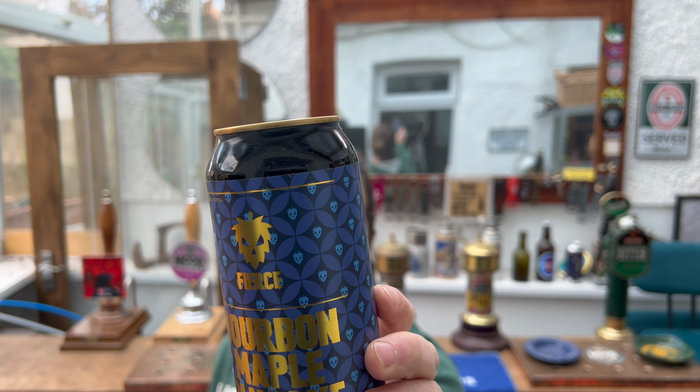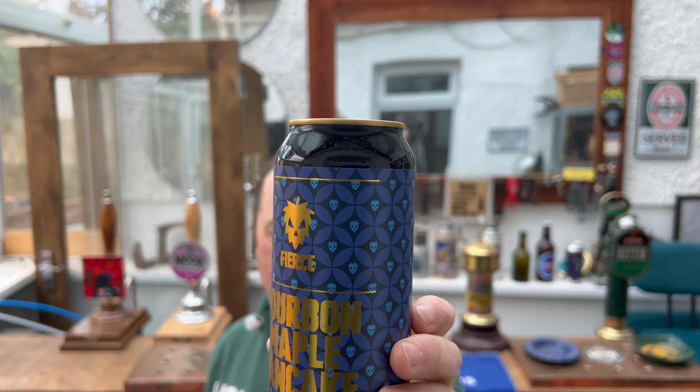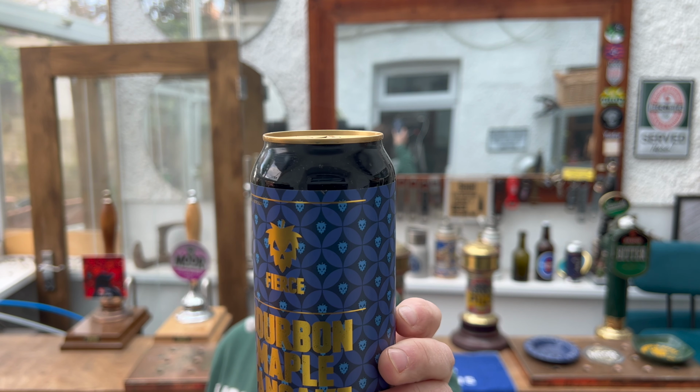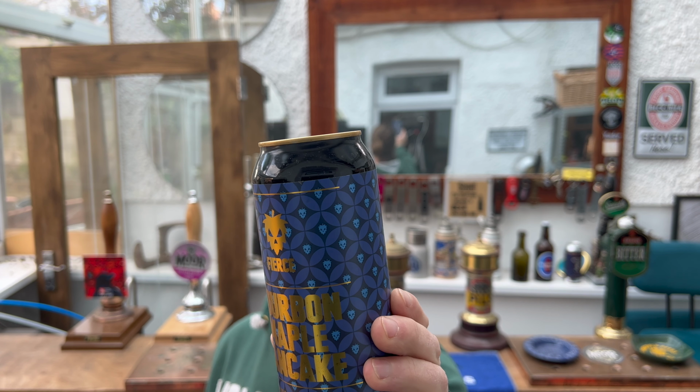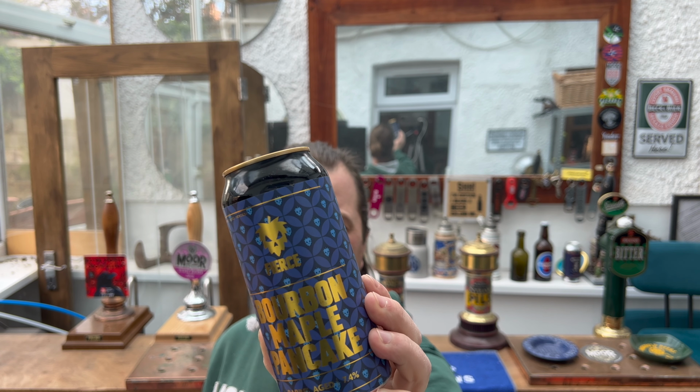It's been a long time since I last reviewed a beer from Fierce Beer up in Scotland. But we have one today. This is the Bourbon Maple Pancake, barrel aged at 7.4% ABV in a 440 milliliter can. Based in Aberdeen, Scotland.